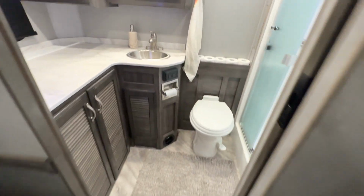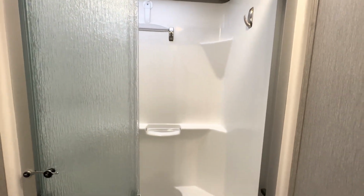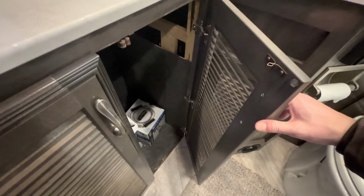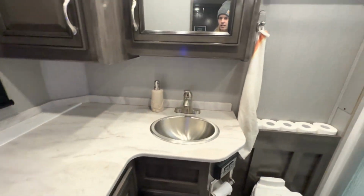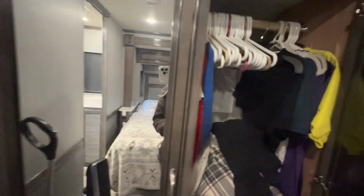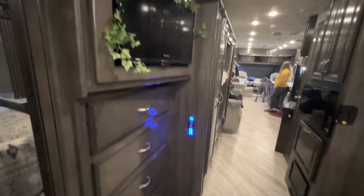And back here, got the second full bathroom. Big fiberglass 1-piece shower, which is super nice. And there's even space down here where you could put in a washer dryer. Very nice. Large closet with big mirrors like that. Yeah, so much space. Drawers.